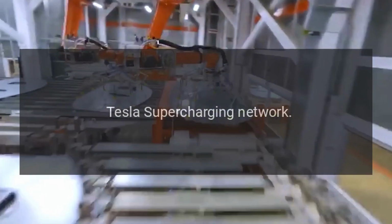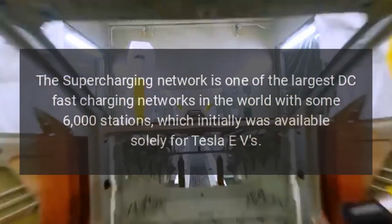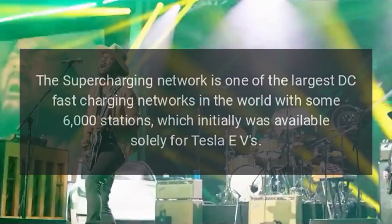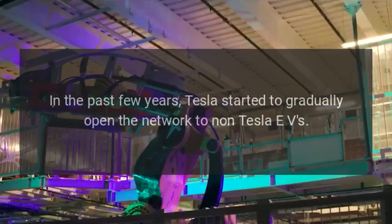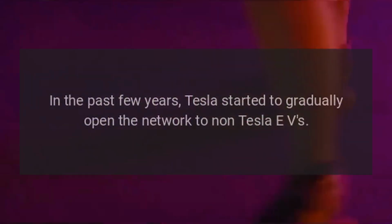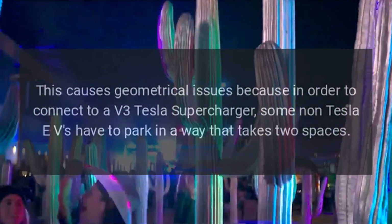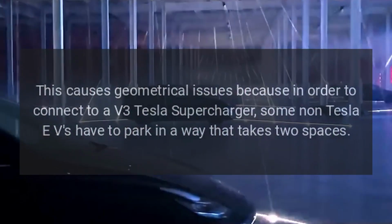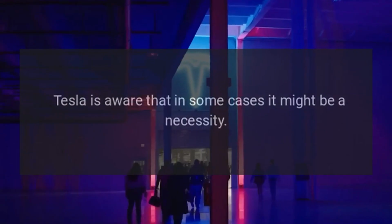Tesla Supercharging Network. The Supercharging network is one of the largest DC fast charging networks in the world, with some 6,000 stations, which initially was available solely for Tesla EVs. In the past few years, Tesla started to gradually open the network to non-Tesla EVs. This causes geometrical issues because in order to connect to a V3 Tesla supercharger, some non-Tesla EVs have to park in a way that takes 2 spaces. Tesla is aware that in some cases it might be a necessity.